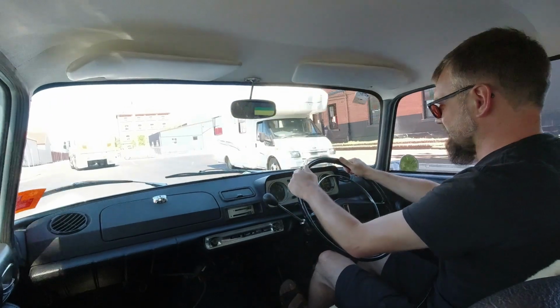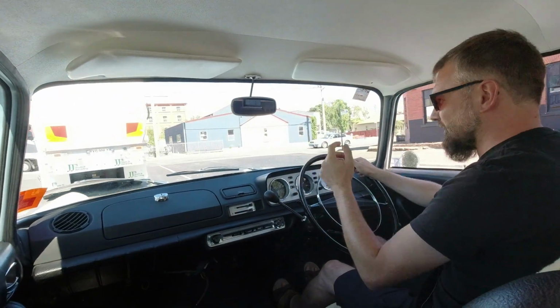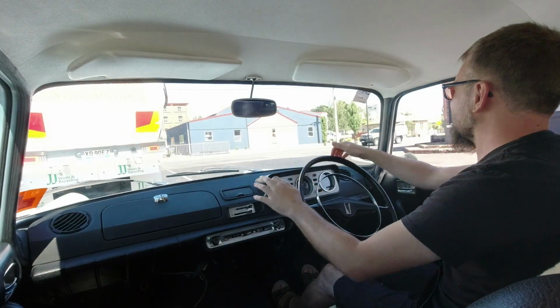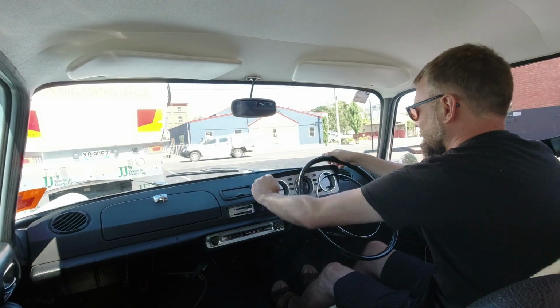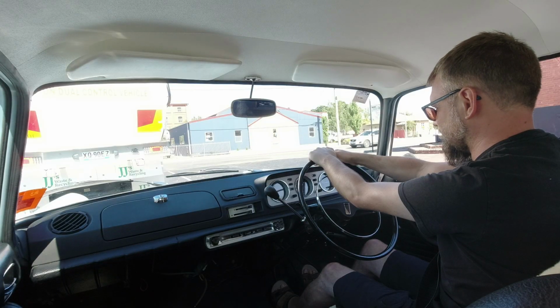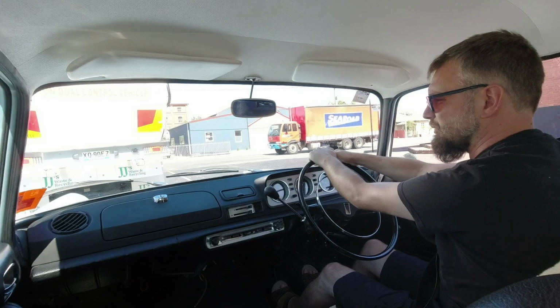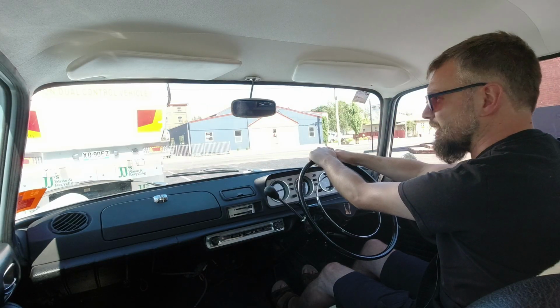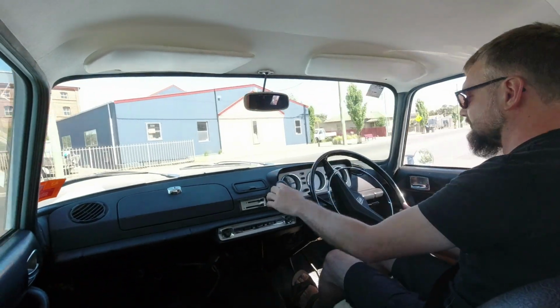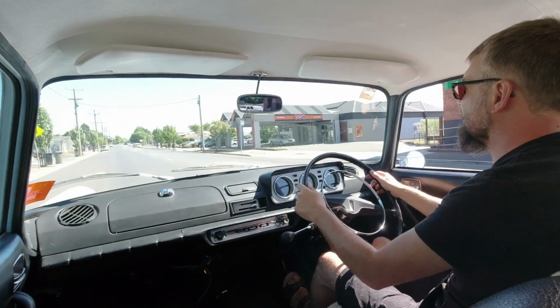So stopping power is assured, I would say, even if it does feel like there's a slight delay in the servo's efficiency. I assume the indicators seem to flash when they feel like it. I suppose that's a certain amount French. Self-cancelling indicators.